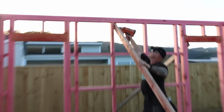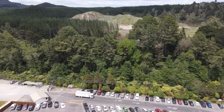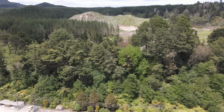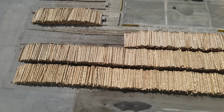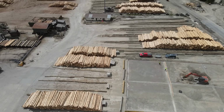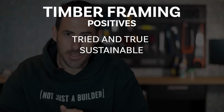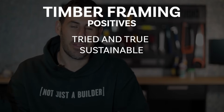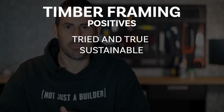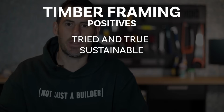Here in New Zealand, we are growing pine forests specifically for timber mills to chop down and turn into timber. That does mean that from the point of view of growing the timber specifically to turn into framing, it is a sustainable choice, although the jury is out on the environmental effects of forestry. Being so prevalent, it means that most builders can work with timber.